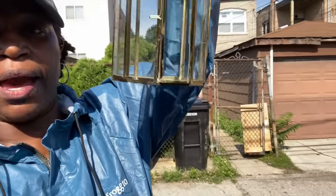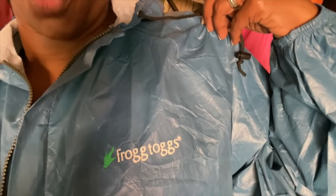Okay, guys. So now that I am home, I got my lantern here, and I'm so happy because it will go right in my front yard with the rest of my decorations that I have in the front to give my front area a little spoof. In the meantime, let me take off this hot suit. Again, guys, if you want this suit, it's called Frog Togs. Got it off of Amazon. Wasn't that expensive.